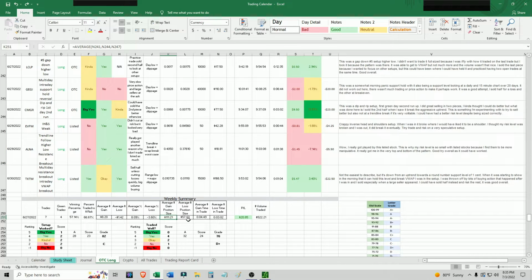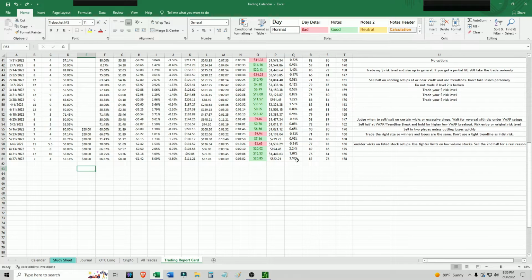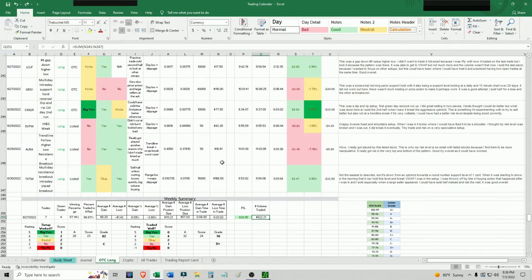And my average winning position size was twice my average losing position size, which makes sense because I have a very small $5 risk level with listed stock setups. I made $20.85, and that was with only $500 of dollar volume traded, which is really good because that means almost 4% of what I traded in terms of dollar volume was what I got back, so that's pretty ideal. Let's go ahead and look at the setups one by one, starting with LCLP on the 27th.